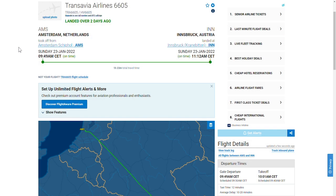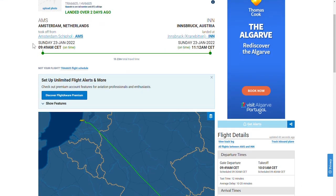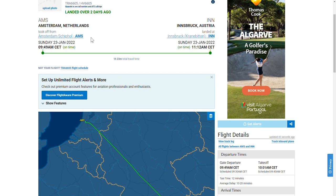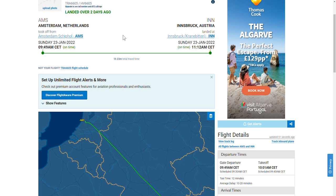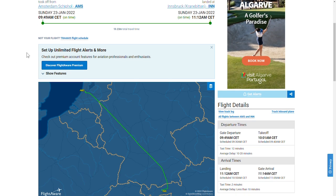Well, here we are in Flight Aware. Here you can see Transavia Airlines 6605, and here are the designators down below. This particular flight is a historic flight. It landed over 2 days ago. The one for today hasn't taken off yet. And it says that it took off from Amsterdam, but it doesn't give a gate. But we have a way of finding out about things like that. And again, it landed in Innsbruck and says it landed on time. So the flight was on time.